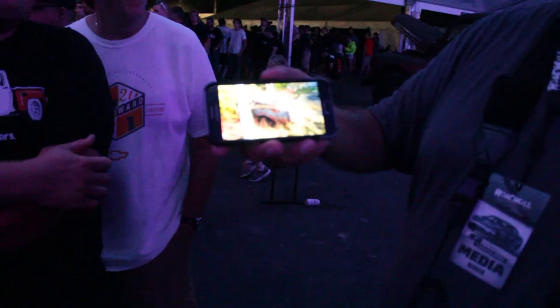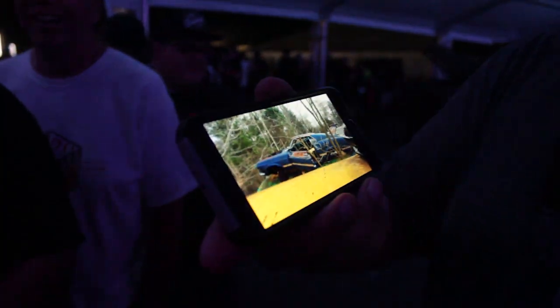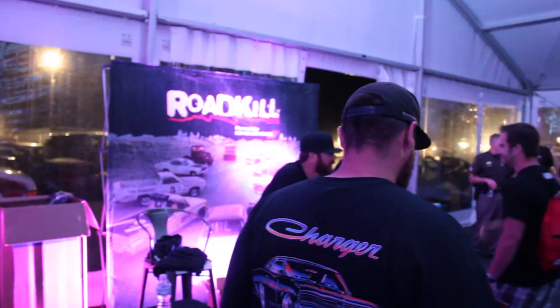Sitting in a swamp. Man. Oh yeah, how about a 69 Mustang Mach 1 on top of a bus. I'm not kidding. On top of a bus.